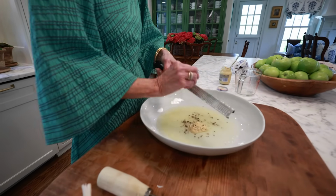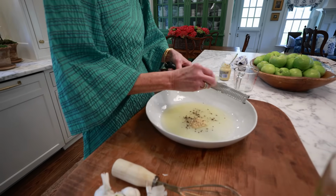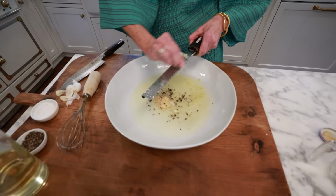But Spice World also has already peeled garlic. Another thing that I love to do is just put a whole head of it in tinfoil, put some olive oil, salt and pepper, and roast it. In fact, I've made an asparagus soup today, and I've done just that.